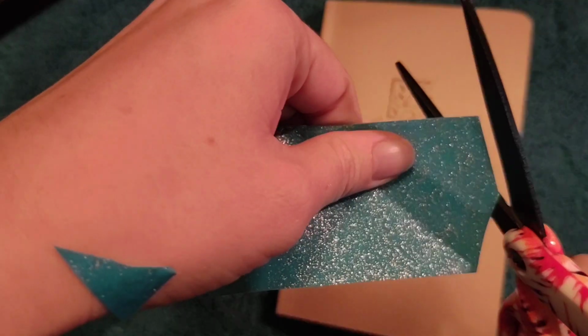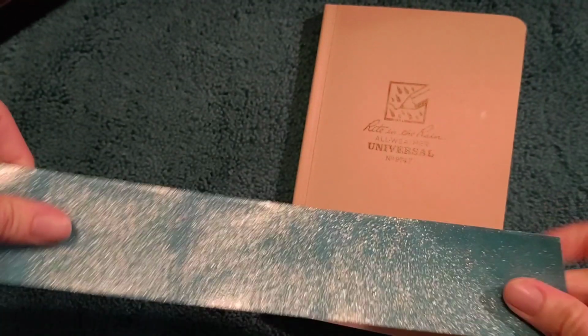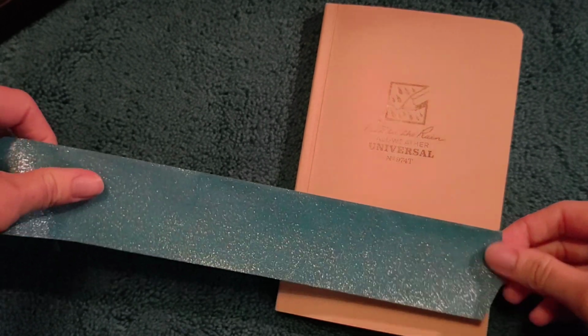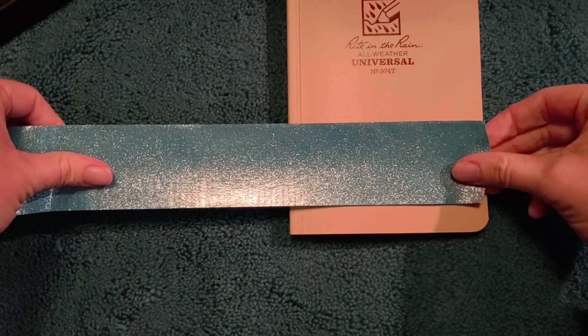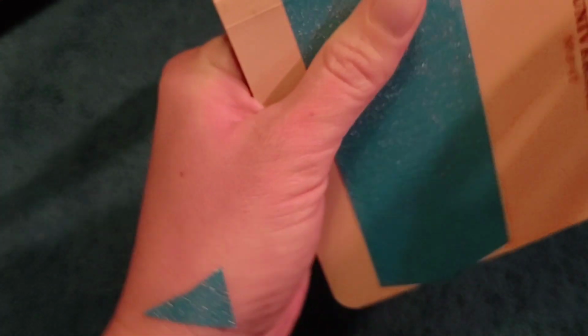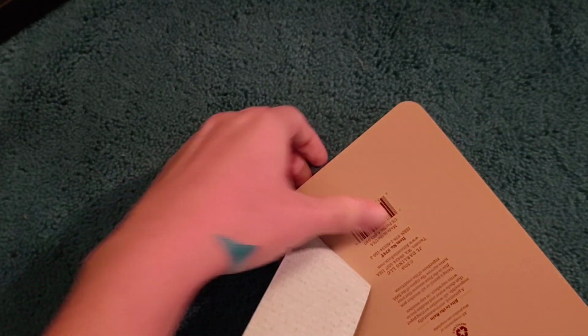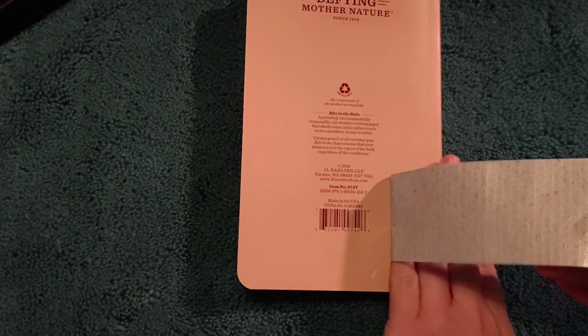So you know what we're going to do to help us locate it is we're going to cover that up. And I'm not going for perfection here by any means. Let's see here. So I'm just trying to kind of get it even. Doesn't need to be perfect. I'm going to end up covering the back. So, last chance to see this thing, huh?